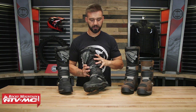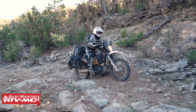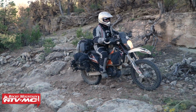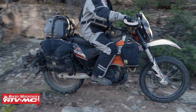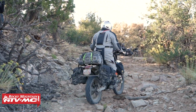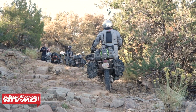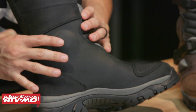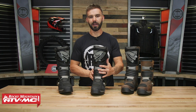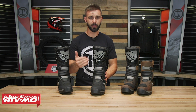But looking at the Forma Adventure, first thing I will point out, better buckle design than the Avantour Evo that we just showed you. Nice wide toe box, like I said, these are extremely comfortable right out of the box. But you'll notice though, when you look at the ankle, both the lateral and the medial side, you're not gonna have a pivot system or a hinge like with that Avantour Evo. You do have plastic inserts here underneath that leather to offer a little bit of protection, but in my opinion, not gonna offer as much impact protection as the Avantour, so just something to keep in mind.